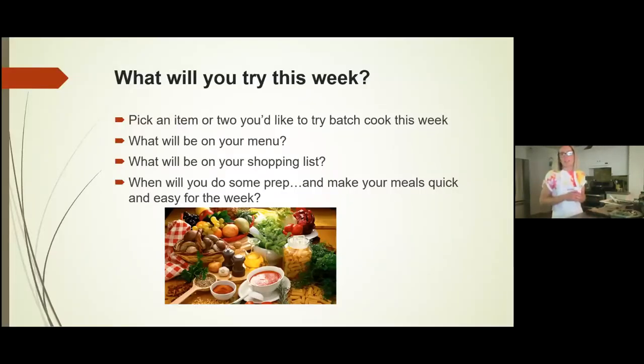Okay, so based on that stuff, tell me, what do you wanna try this week? Would you pick a couple different items to batch cook? And feel free to unmute so you can tell me what you think. Do you think you would cook like this? Would you make a bunch of stuff and then put it all together and have all these different options?